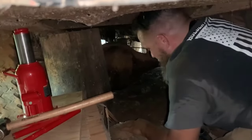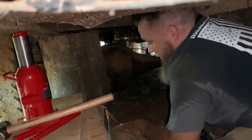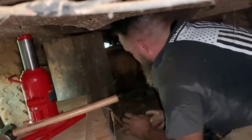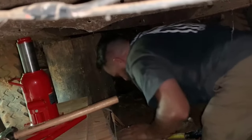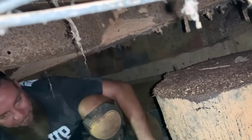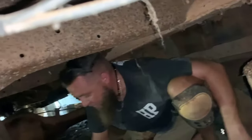All right. So what we got to do now, these are just sitting here. So I got it jacked up, so I gotta get enough room here to slide these out of the way. I was able to cut this one, got it cut free. These things are just pure creosote telephone poles. Man, they're tough now. We're getting there.